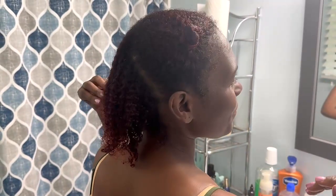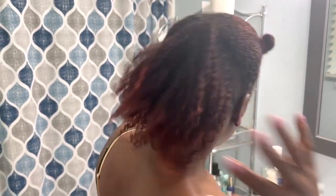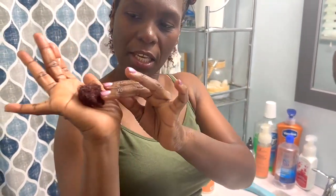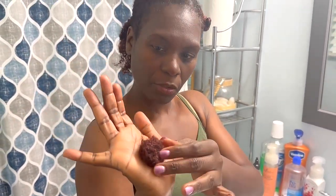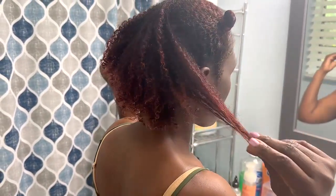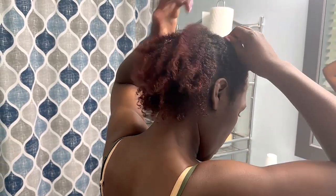Ooh, y'all, look at them curls. So this is how much shedding came out. I don't know if you guys can see that. That's how much shedding came out during the washing process. So I don't think that's really bad. It's just a little piece in my hand like that. I may have a little bit more that comes out once I start doing my twist. So let's get started, guys. Let's jump on into it.